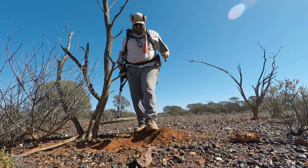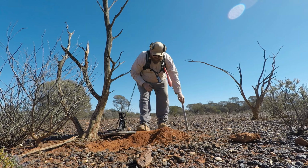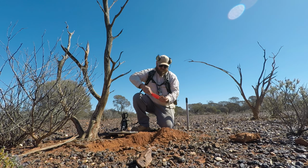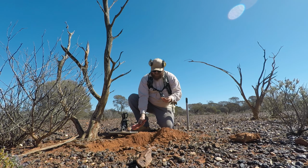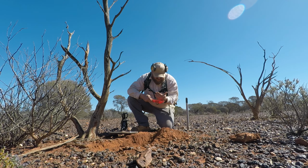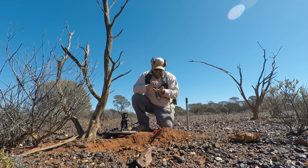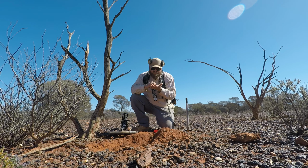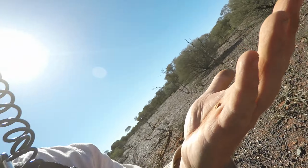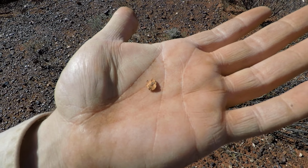Ah, we got it out. Beautiful. Oh, it's back here. It is. Chasing it around the pile. Oh, I can see it. Flat bit. Ooh, it's got a bit of thickness to it. Yeah, so maybe half a gram, I'd say. Lovely.